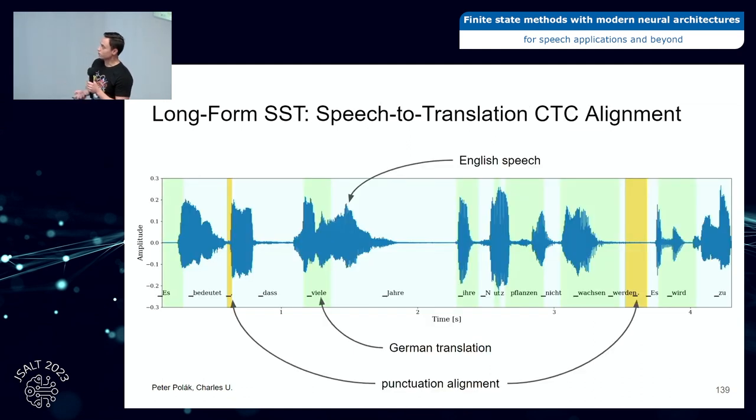And so we thought, how can we use the FSTs to help us to solve this problem? How can we get better segmentations? So what we want to do is to segment it on sentence level. Here's an example. We have English speech and German translation, and the colors here denote the alignment. In these experiments, we are using CTC alignment between the source English speech and the German translation.